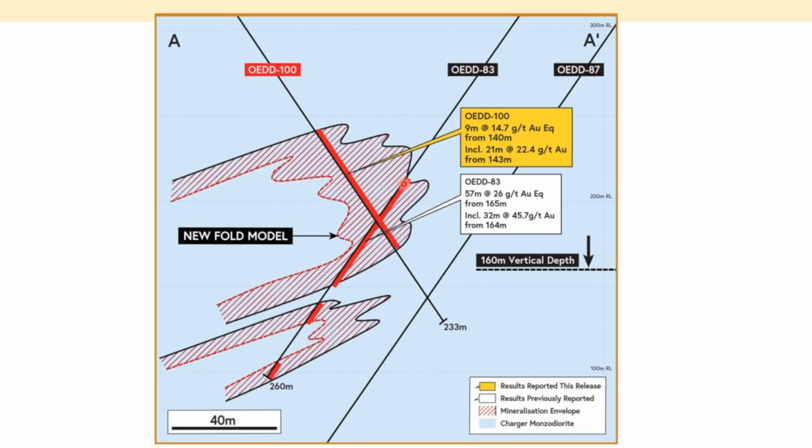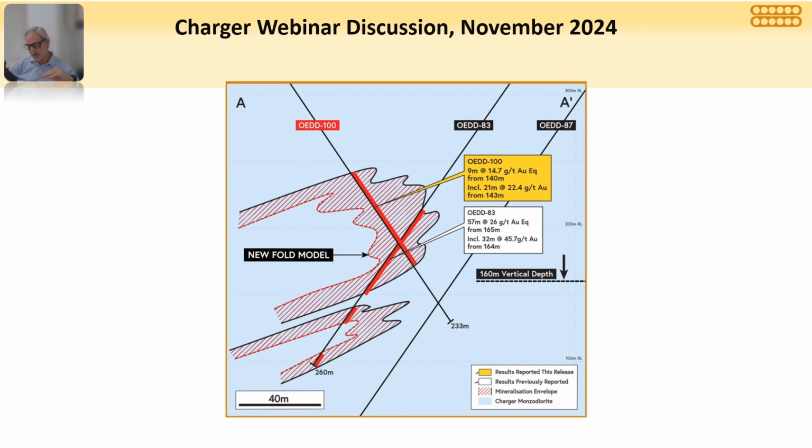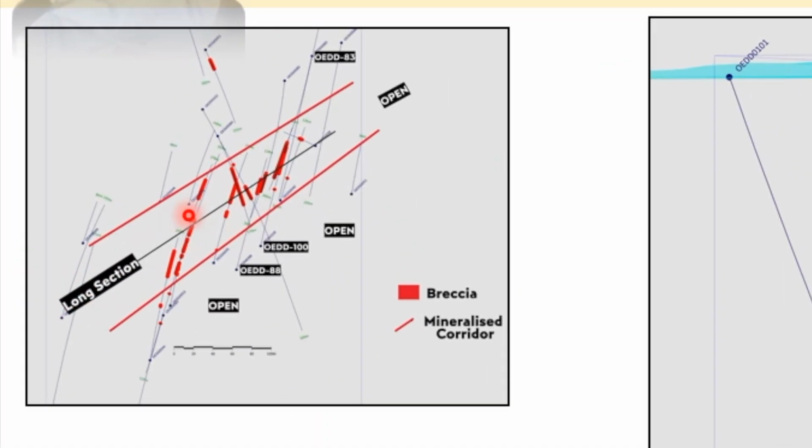And I guess what we found is order in some breccias that we thought were extremely disordered. When we went back and thought about it with the new idea of it being potentially folded, you could actually see that there is order in the drill core in the breccia rather than just disorder. This is also supported by two holes in a previous release which actually had no significant values, and the reason for that is that they were drilled behind the fold train.